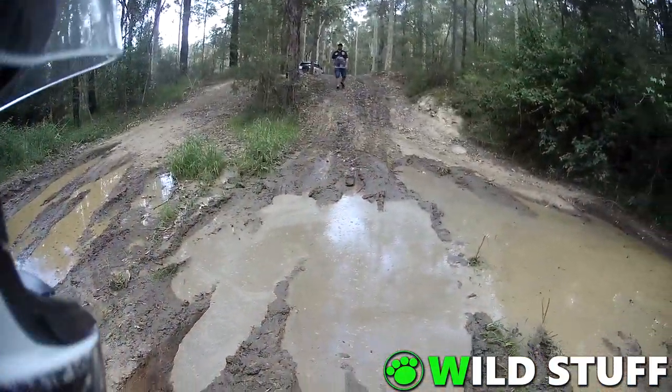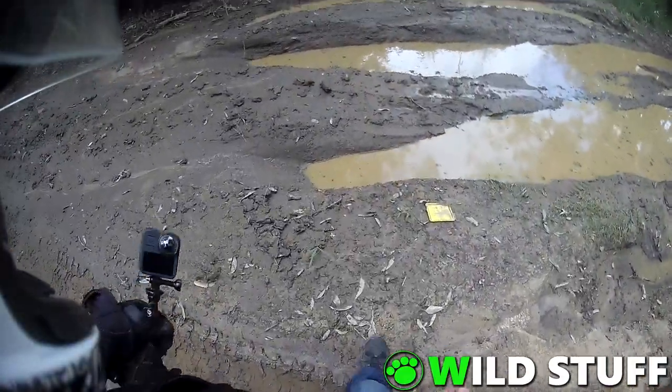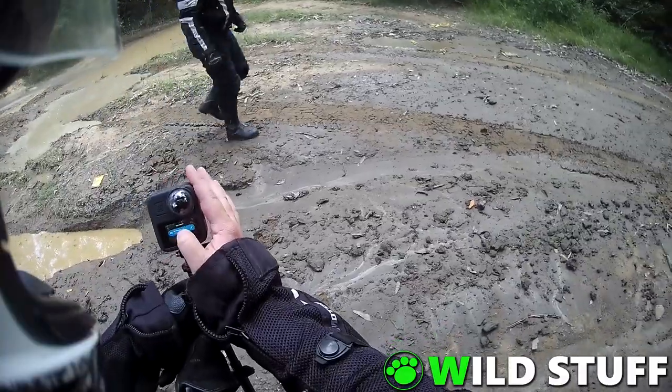Adventure does have its limits though, especially when faced with the prospect of getting wet socks. So we backtracked a bit and found a chicken run.